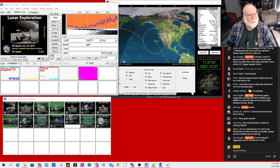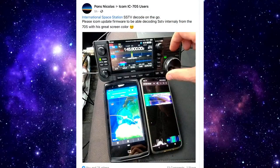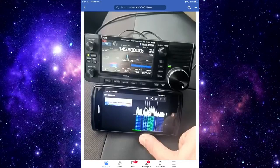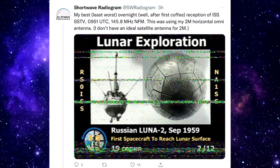Squelch, I'm not sure we're going to hear anything. Just let me run this video here again. You'll see several people have just put their phones up by their radios in order to get pictures. These look like Androids that are running Robot 36. And some of the pictures that I've captured off of Twitter and Facebook this morning.